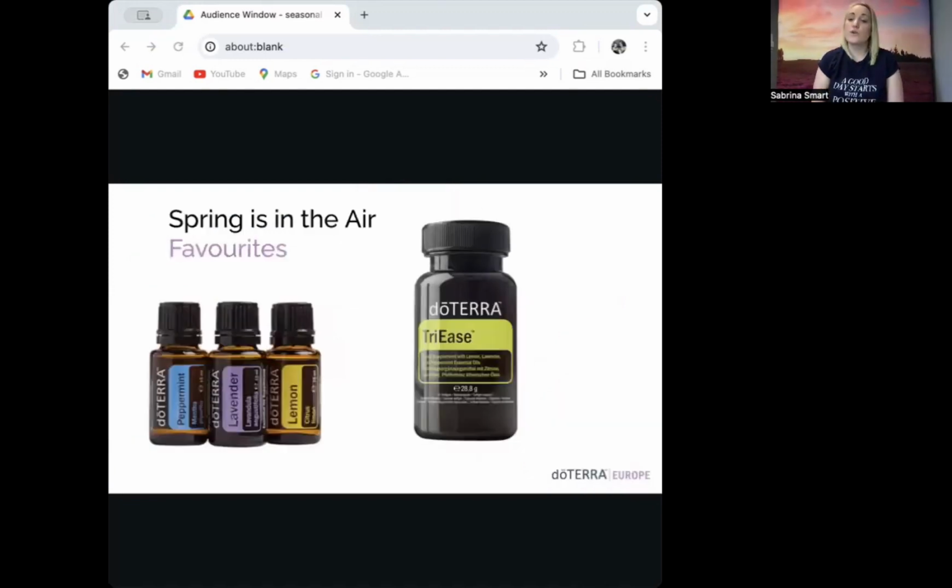Okay, I want to walk you through a couple of our favorite items for seasonal relief. This is peppermint, lavender, and lemon. We can use these in many different ways. Some of the first ways we're going to use them is to pop a drop of each oil on our hands, rub our hands together and rub it into our neck and around our arms.